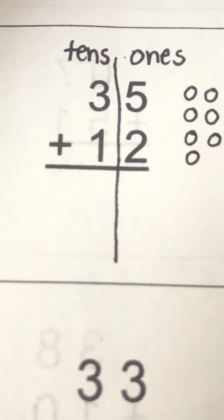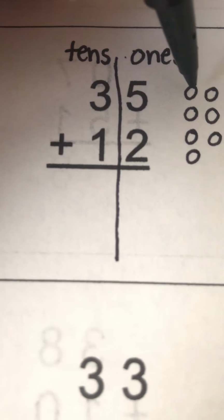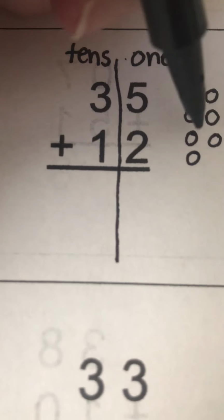1, 2, 3, 4, 5. Then I'm going to add 2 more. 1, 2. And I can count all of those up. 1, 2, 3, 4, 5, 6, 7.